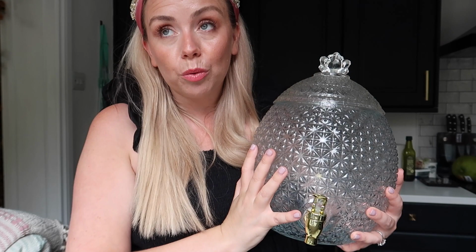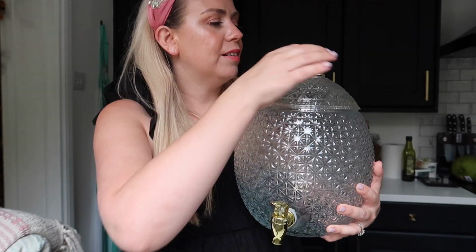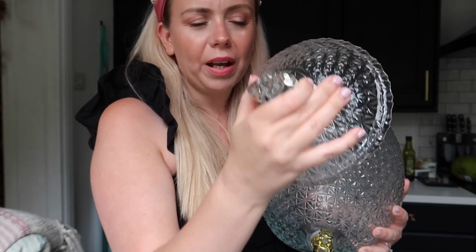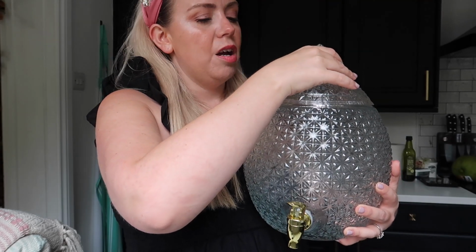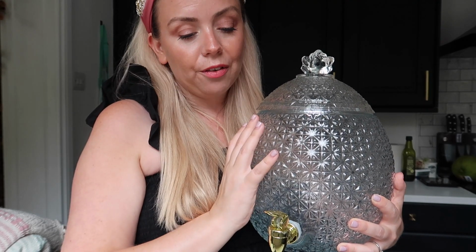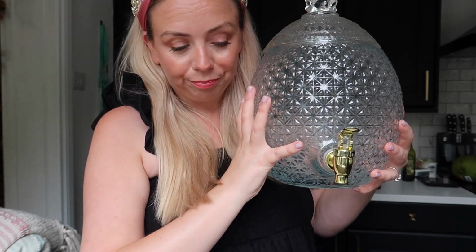I actually bought this from Middle Aisle Aldi. What a dream, and I paid £12 for this. I don't know whether it is meant to be a pineapple, but it's a bit pineapple-like. In this, I had an elderflower cordial, which I thought was great for a very English garden party effect for those that were not drinking alcohol or champagne. I definitely nearly had an accident with that then.